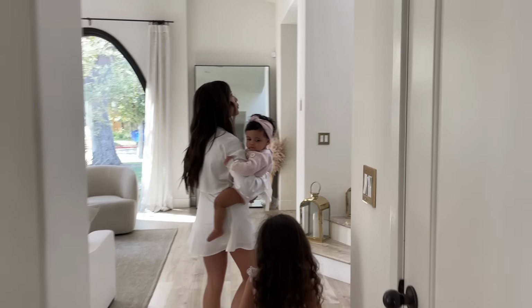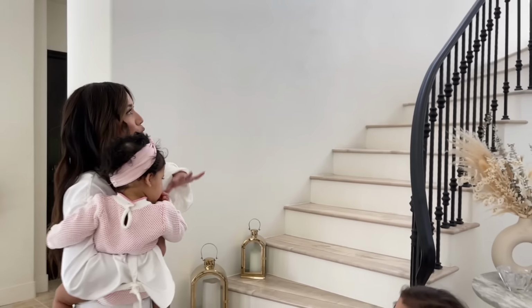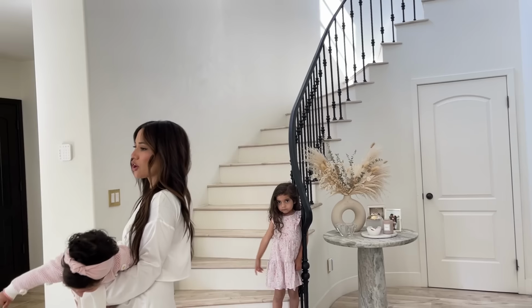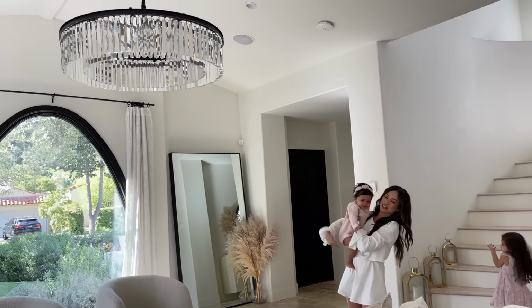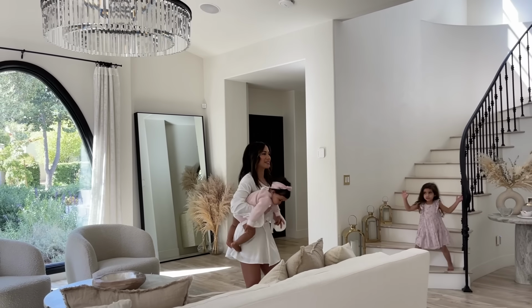These stairs are just one of my favorite parts of the house. I fell in love with these stairs. I love the winding staircase. We've taken so many family photos here, and I feel like these stairs just give the house a really romantic vibe. I also love the high ceilings. Most of the house has really high ceilings, so even if the rooms are not huge, they feel really lofty because of the high ceilings.